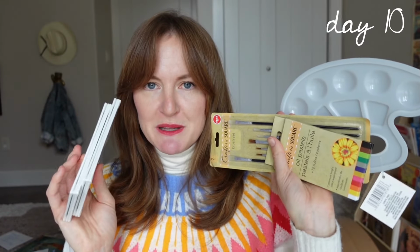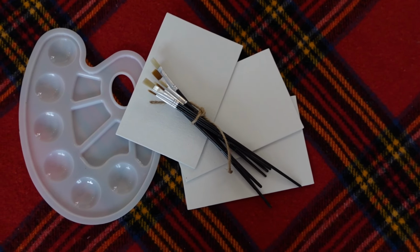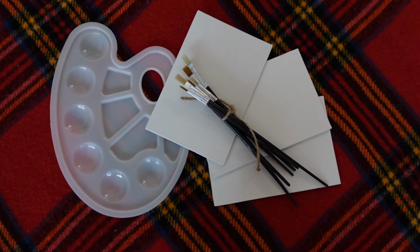Day number 10 is a sweet little paint set. This is all from the dollar store, really inexpensive. So the plan is to paint some holiday images on here. Then I thought we could use them as Christmas cards, write a note on the back when we deliver cookies and things like that. Because I don't like just painting these to paint because I always throw them out. But if I can repurpose as a sweet little card, I think that's nice.